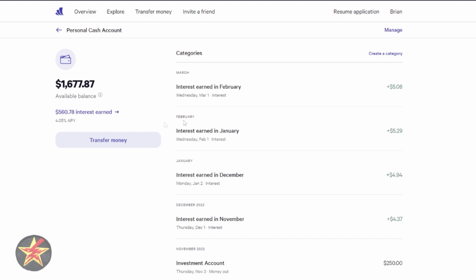The next thing is in your cash accounts. Notice now the APY is 4.05%. This has steadily increased from September when it was 2.55%. One of the things that I really like about the cash account and how Wealthfront handles it is that within a short amount of time of the Fed actually raising the rate, within 3 to 4 days, Wealthfront is raising their cash account rates. Right now, this is one of the highest cash account APYs that you can get without having to jump through hoops, which I greatly appreciate.